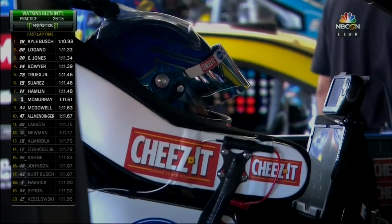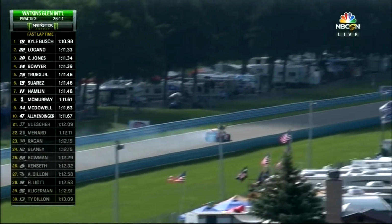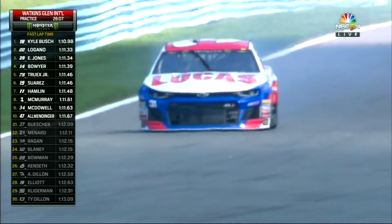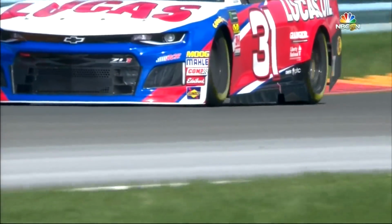Good for the 47 bunch. We mentioned got a lot of smoke out of the 31, Brian Newman. That does not look good for the 31. Keep rolling through there. This was up through the S's.